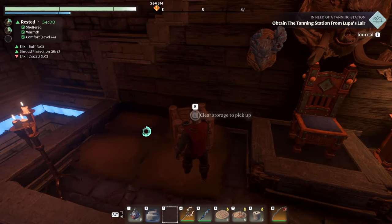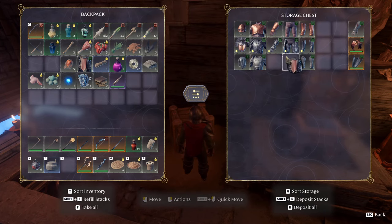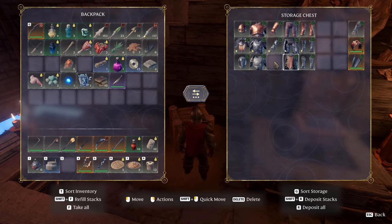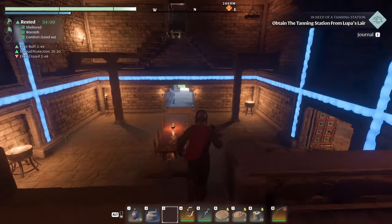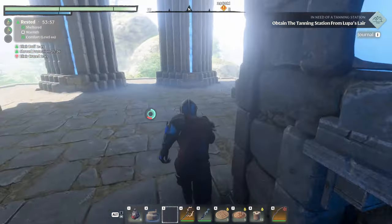what is it, the legs or the, it's the gauntlets. The knight pants. Knight chest, but yeah, the only thing we're missing is the knight gauntlets. We're going to have to search for those. Now, can I use this head on the, is that what I'm looking for here, or is it a different boss?